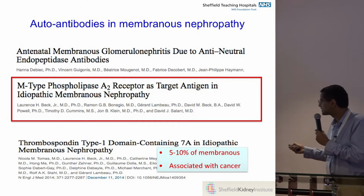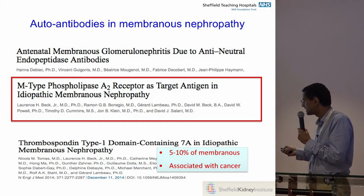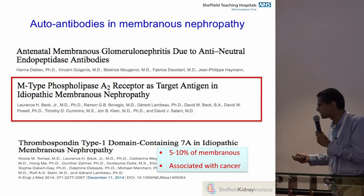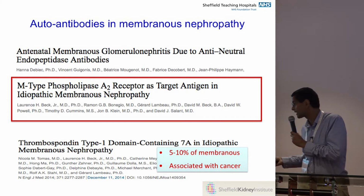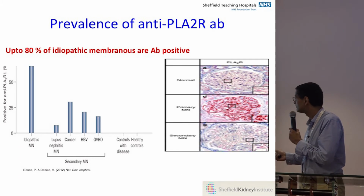Then about 2008, the first reports came out of the phospholipase A2 receptor antibody, which is what I will talk about predominantly. More recently there's been interest in thrombospondin type 1 domain containing 7A, another podocyte antigen, which is said to have some association with cancer and, depending on which series you look at, affects 5 to 10% of patients with membranous, although in our own experience we found it to be about 1 or 2%.